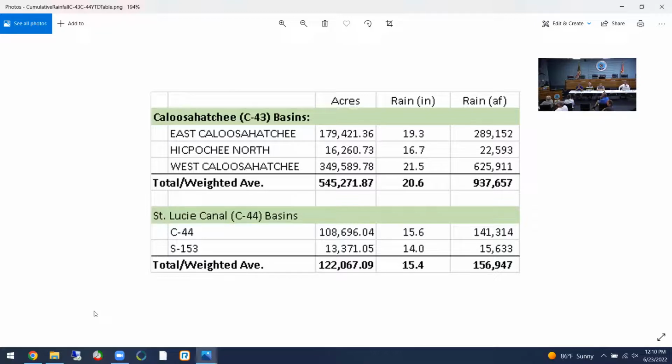So there's 20 inches here, as Jackie's talking about, they got 20 inches in like one day maybe down south in Miami. But the weighted average of those three basins' rains year to date, and I think this was on the 18th when I pulled this data, is 20.6 inches. You multiply that by the acreage, lawyers can do math too. I'm a tax lawyer, so I do math. But 937,000 acre feet of rain fell on those basins.